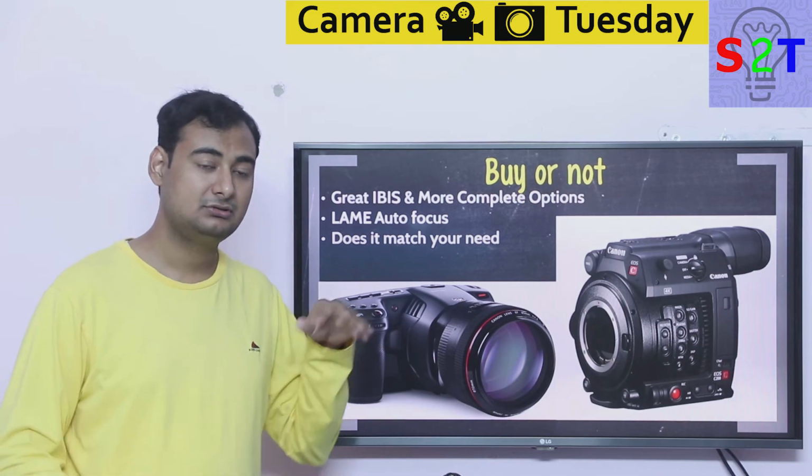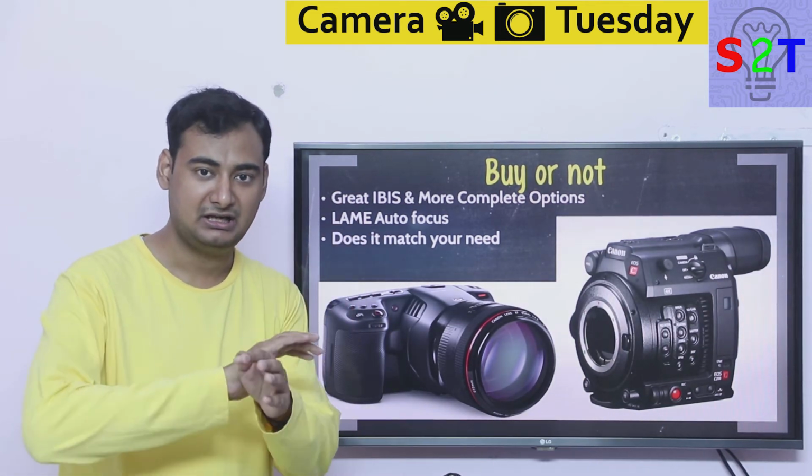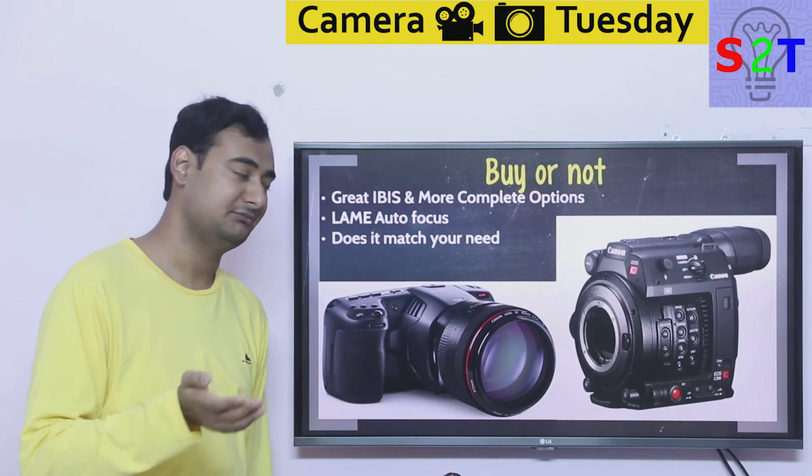So in those sort of scenarios, Panasonic appears as a much more complete ecosystem. It's like I take this camera out, I'm done. The only thing I have to do is attach an audio system, which you have to do here.